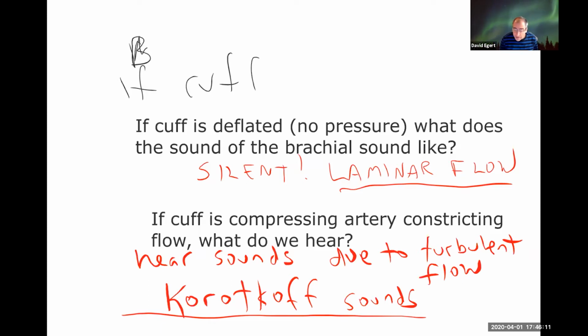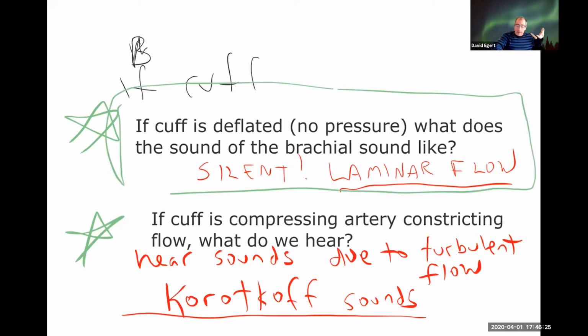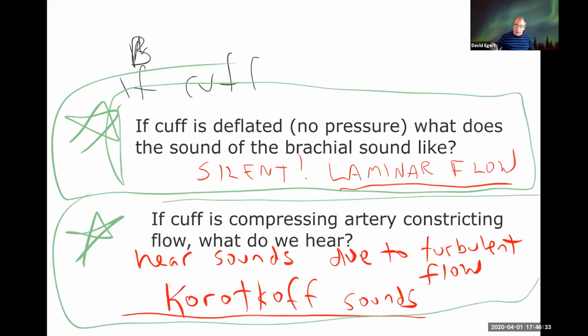So this is at the core. These are the concepts you need to understand, and then we can actually talk about the actual process. Are there any questions here? This idea: if the cuff is deflated, there's no pressure, you don't hear anything. If the cuff is compressing the artery and constricting the flow, we actually hear that sound due to turbulent flow.